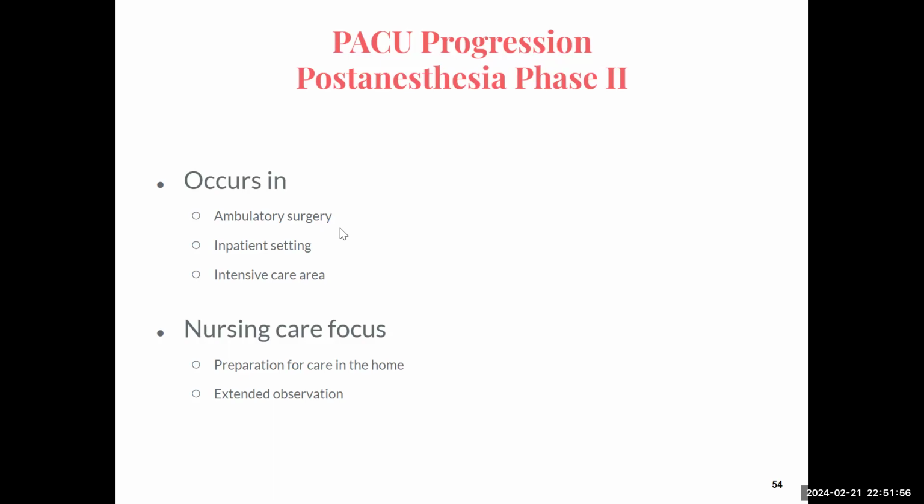It can occur also in the inpatient or intensive care area. And in this phase, it's nursing care that's focusing on preparation for care in the home. And so we're doing an extended observation. So this would be for us in the hospital when we have the C-section client. This would be when they come to us. They've already been in PACU, and now they're coming to us, and we're going to keep them for probably 2 days and do a lot of teaching with them and make sure that things are stable.